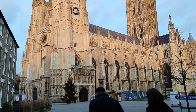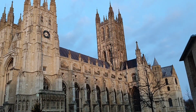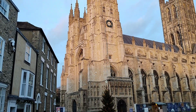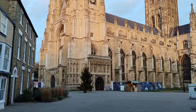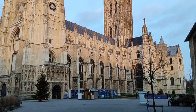This is the Canterbury Cathedral Square, and we could see this magnificent building, and it's the first cathedral to be built in England. It was built by the end of the 6th century, which was when Christianity was spreading among the Anglo-Saxon people.